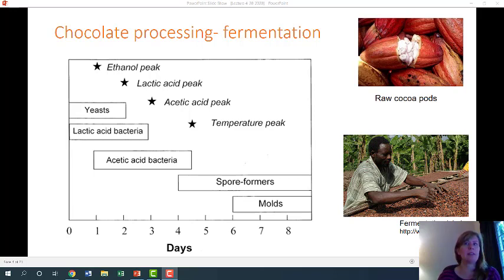So once the shell is cracked open, we have these seeds inside. Those are pulled out, and they undergo this fermentation process. And this is a multi-organism fermentation process that all occurs naturally. All of these organisms are present on the cocoa pods in the environment. So this is not anything that needs to have any of these organisms added to it. It's already all there for the making.